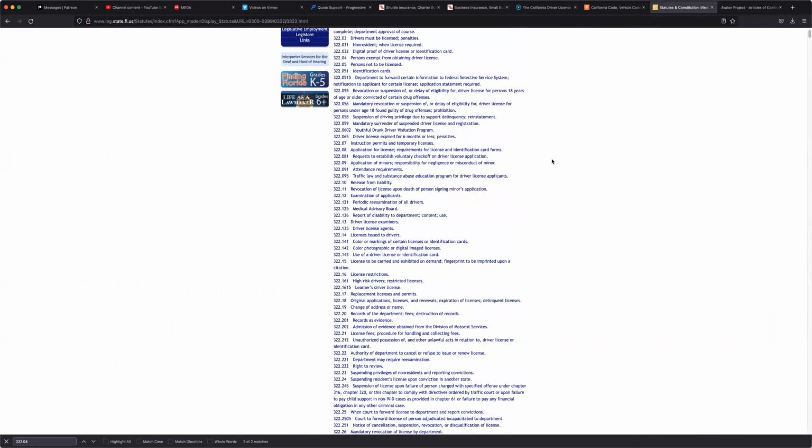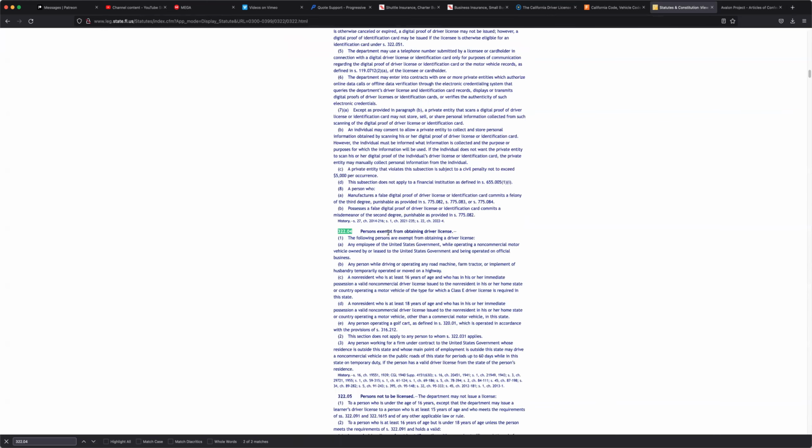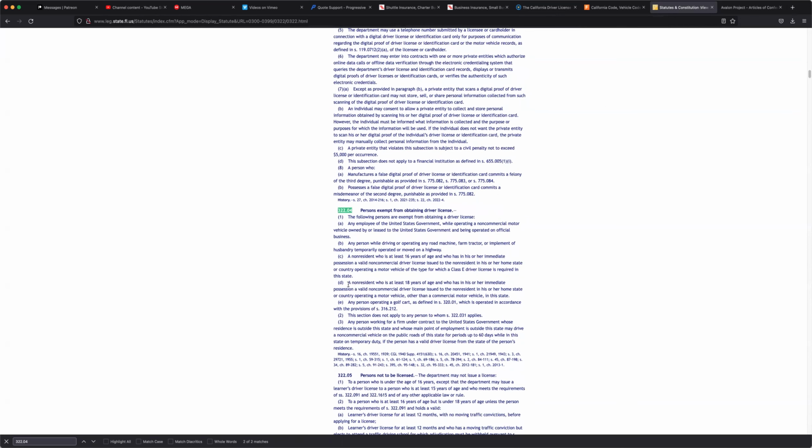All right. This is Title 23, Motor Vehicles, Chapter 322, Driver's Licenses. And we're going to go down to Section 322.04, persons exempt from obtaining driver's license. We're going to go down to Section D. It says a non-resident who is at least 18 years of age and who has in his or her immediate possession a valid non-commercial driver's license issued to the non-resident in his or her home state or country operating a motor vehicle other than a commercial motor vehicle in this state.